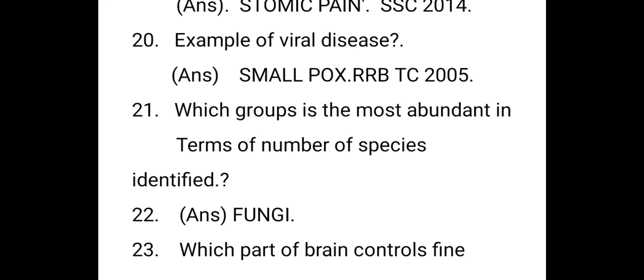So how does it spread? Number one, airborne respiratory droplets, through coughing or sneezing. Number two, by saliva, kissing or sharing drinks. Number three, skin to skin contact, handshakes or hugs. The symptoms: high fever and severe headache.